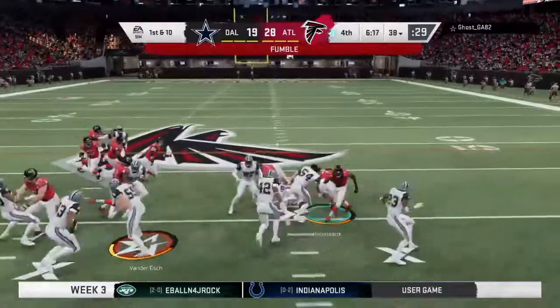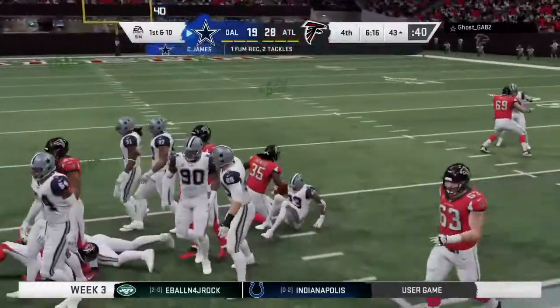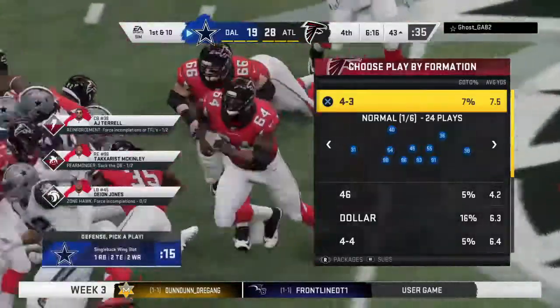And he'll give it here to his running back. And he fumbled it. It's on the ground. It's picked up by the Cowboys. And to the 43. So down inside the 45 to the 43-yard line. That's where they'll take over.